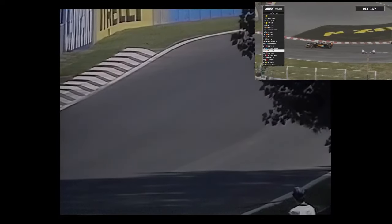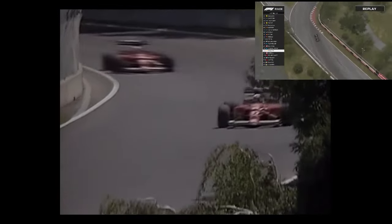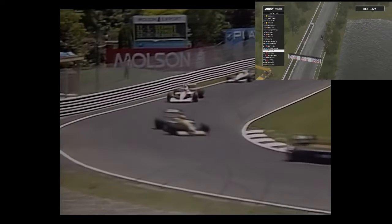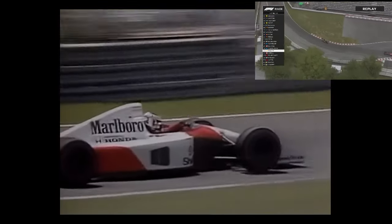Prost still holding on for Alesi. There is Ayrton Senna, presently running in third position, over a second and a half down to second place, Riccardo Patrese. The Ferraris running in lockstep. You're watching live the battle in round five of the Formula One World Championship. It is Nigel Mansell leading Riccardo Patrese, Ayrton Senna, Alain Prost, and Jean Alesi. We'll be right back.